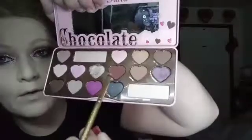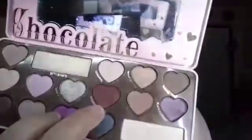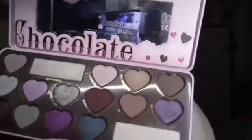Guys, I am taking this shade right here and just darkening up my crease just a little bit, right? And it is called Orica. I can't see it. It's like too shiny, like the light is gleaming.